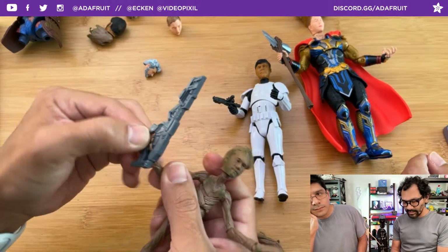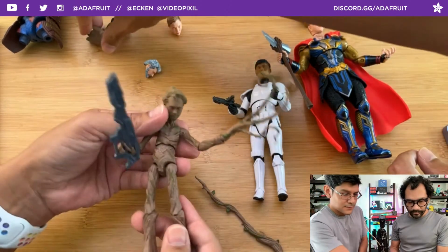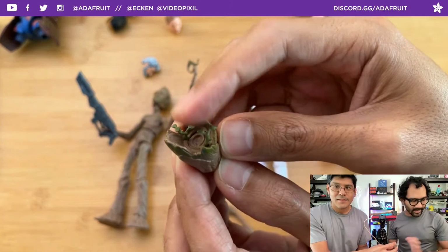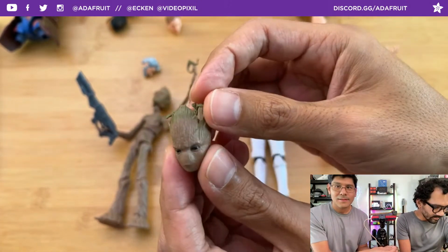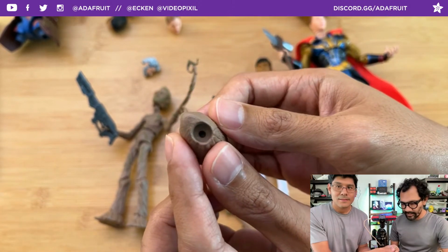Like the hands, this is not going to break off, especially for kid play. Look at Groot's head, it has this detail. I wanted to do that so bad, but I ran out of time. Having the extra little detail of leaves and stuff on there.